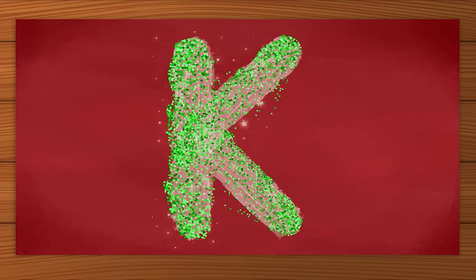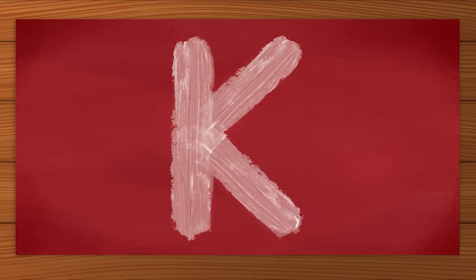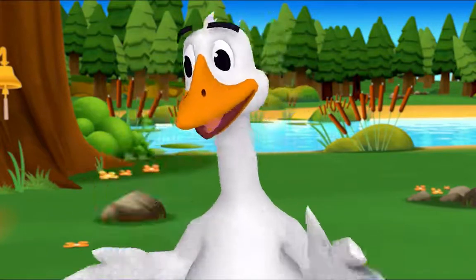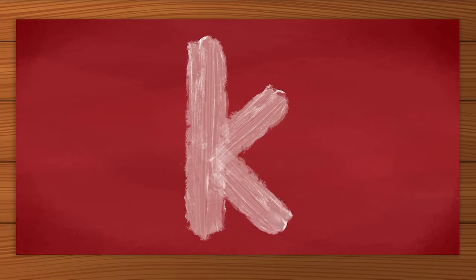K. Great. I'll try it. K. Terrific tracing. Now, let's trace the lowercase letter. I'll trace the next one. Nice job. I want to try. K.